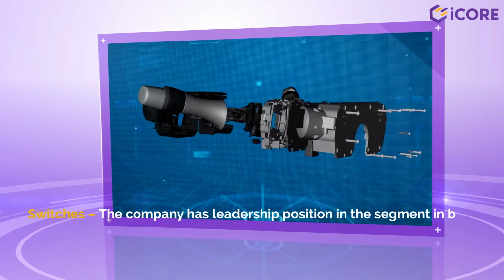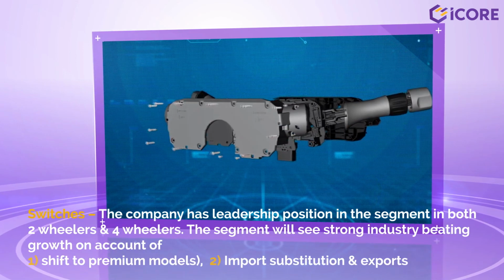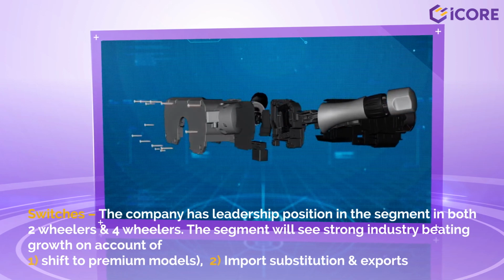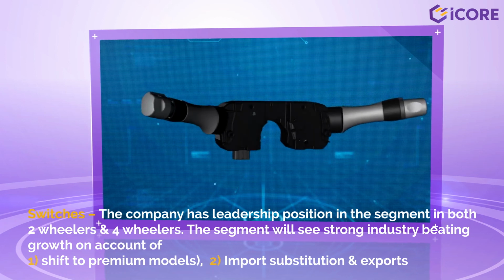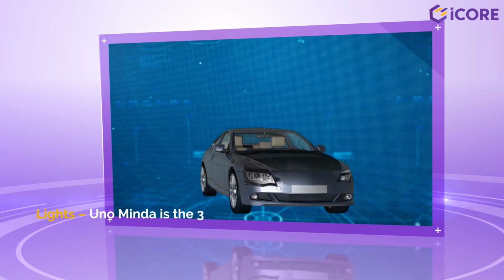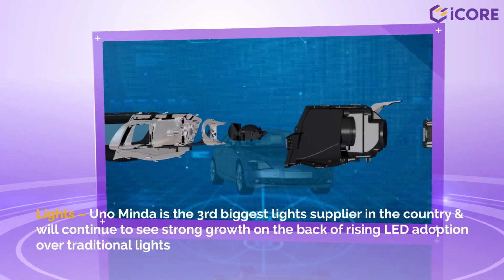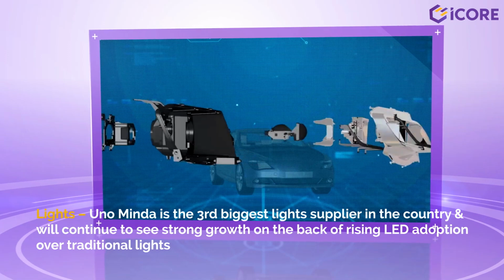First one, switches. The company has a leadership position in the segment in both two-wheelers and four-wheelers. The segment continues to see strong industry-beating growth on account of shift to premium models, import substitution and exports. Second, lights. Minda is the third biggest light supplier in the country and continues to witness strong growth on the back of rising LED adoption over traditional lights.